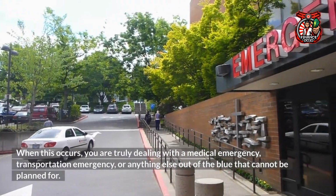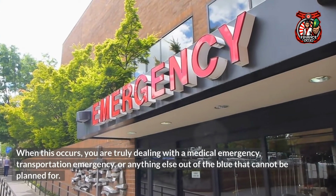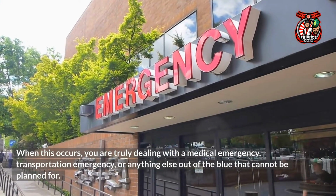Fourth, unexpected. When this occurs, you are truly dealing with a medical emergency, transportation emergency, or anything else out of the blue that cannot be planned for.